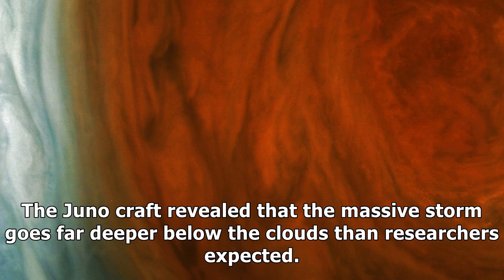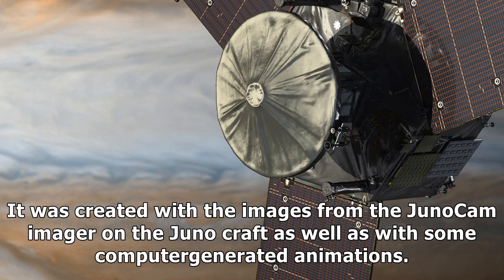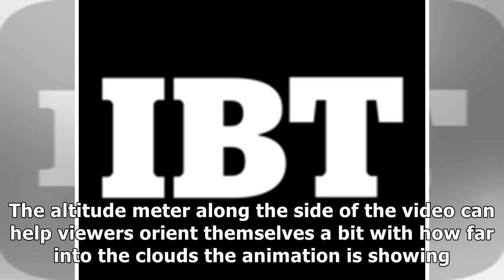The Juno craft revealed that the massive storm goes far deeper below the clouds than researchers expected. This animated video of the spot takes you right through the upper atmosphere of the giant red spot and down into its depths. It was created with the images from the JunoCam imager on the Juno craft as well as with some computer-generated animations. The altitude meter along the side of the video can help viewers orient themselves a bit with how far into the clouds the animation is showing.